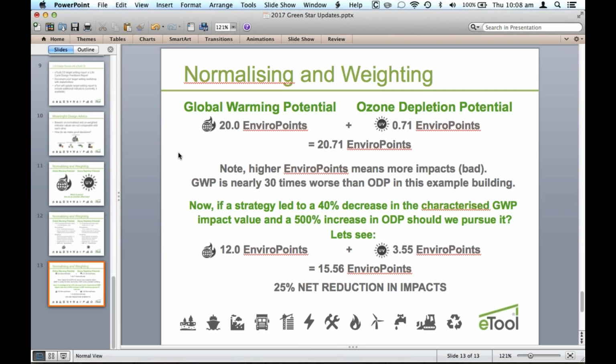I just wanted to run through that because I think it's quite important that we understand that the way the GBCA are treating all characterised indicators equally at the moment, in terms of the savings against the base design, is not necessarily a holistic way of making design decisions. In fact, it could actually lead to adverse outcomes by forgoing a design strategy just because one indicator shows a small increase.